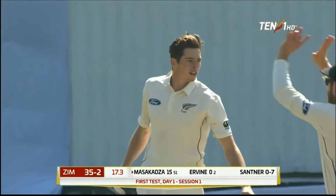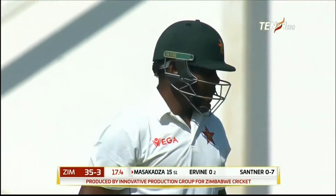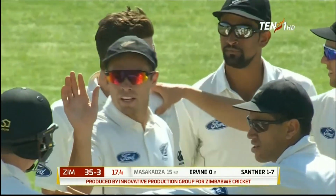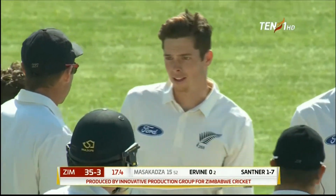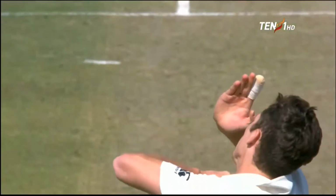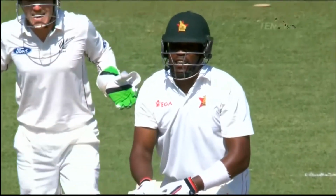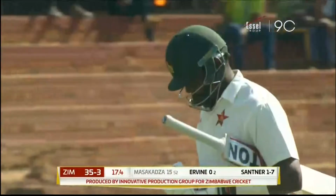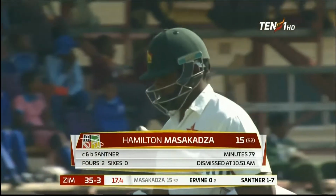Caught and bowled. Masakadze has gone and another wicket falls. Encouraging the drive. One through to mid-off, second one, a very full ball, and in the third one just held back slightly and caught and bowled. So the spinners get into the action for New Zealand. Hamilton Masakadze was getting baited two balls earlier, and then one with a lot of revolution, not really holding its shape, hitting it right back to Santner. Very good show of bowling. Hamilton Masakadze out for a mere 15 or 52, leaving Zimbabwe at 35 for 3.